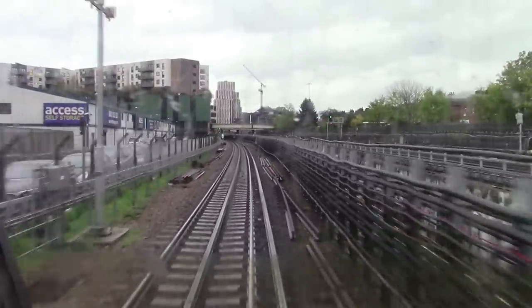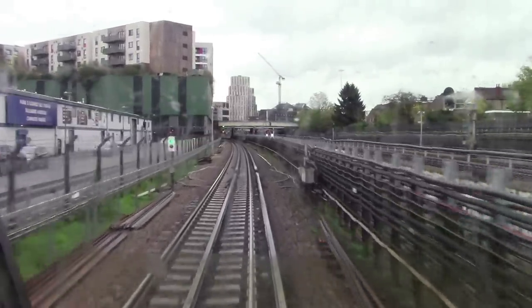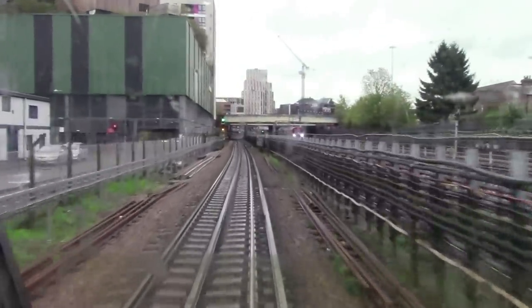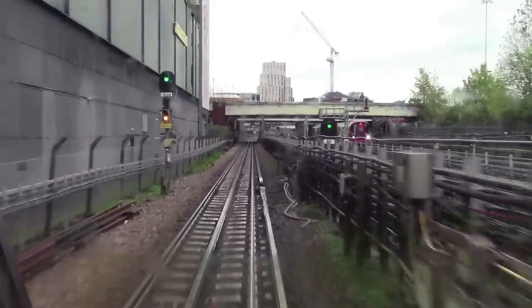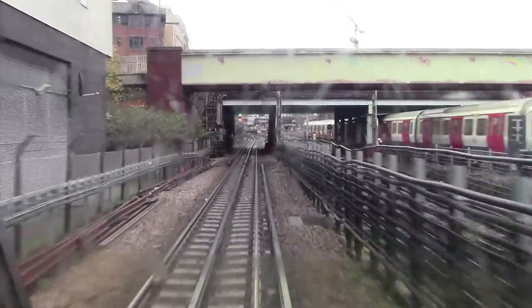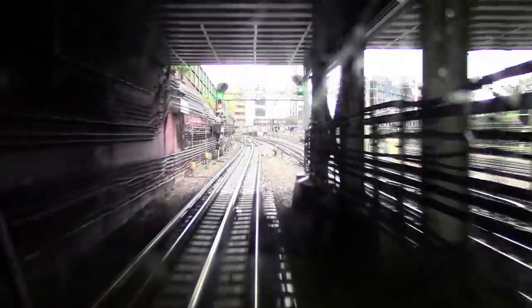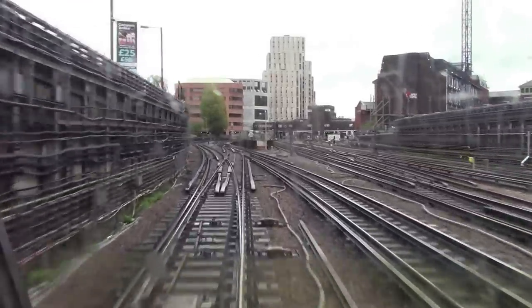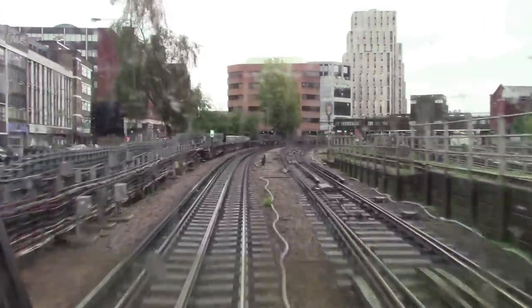On the approach to Harrow, the Uxbridge branch emerges by means of a burrowing junction. We shall be taking this route later. The next station is Harrow on the Hill. Change for Metropolitan Line services to Uxbridge and National Rail services.